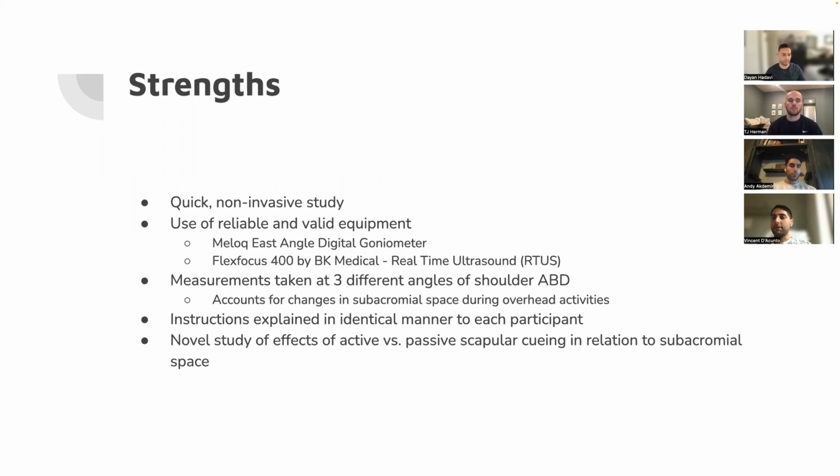So the strengths of our study, we believe, were, one, that it was a quick, non-invasive study. We used reliable and valid new equipment, such as the Malek Easy Angle Digital Goniometer and the Flex Focus 400 by BK Medical, which is a real-time ultrasound unit. Measurements were taken at 3 different angles of shoulder abduction, which transitions to functional activity, especially with overhead activities. It accounts for that change in subacromial space that occurs. The instructions were explained in an identical manner to each participant, which is also very important. And this was a novel study that studied the effects of active versus passive scapular cueing in relation to subacromial space.